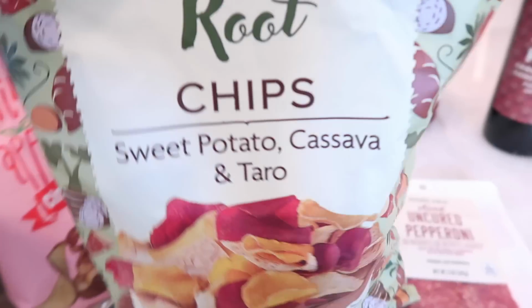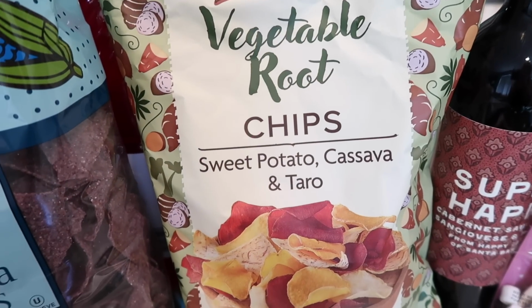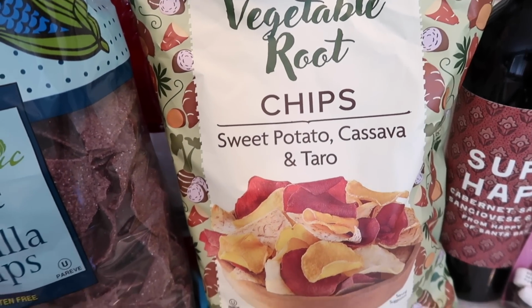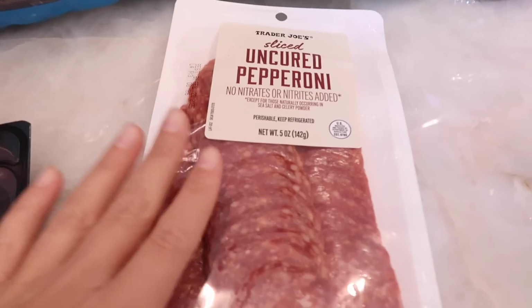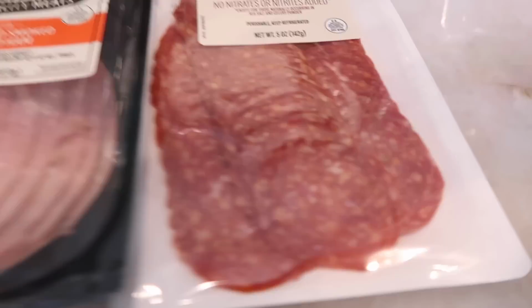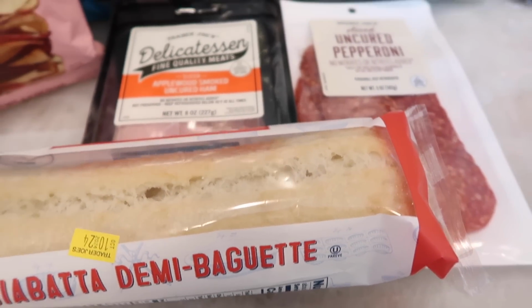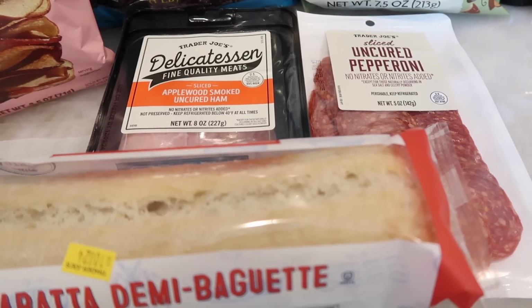I love vegetable root chips. I think they taste incredible. So I'm really hoping these are as good as their originals. The originals just were always saturated in oil, which maybe is why they tasted so good. But we'll try those in the taste test. Tim got some more pepperoni, his favorite. He also grabbed some ham because remember last week when I bought a ciabatta demi baguette, which I bought another one because Tim made a sandwich and he has been dreaming, drooling, and desiring the sandwich again.